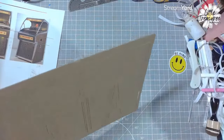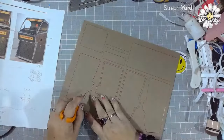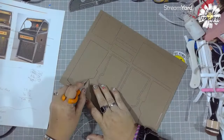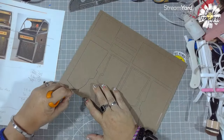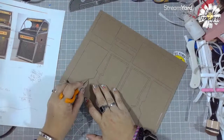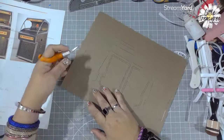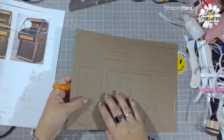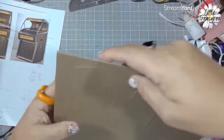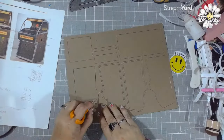The papers keep on going to the side there. Okay, this one right here. There's a few pieces that I forgot to cut, but they're just rectangles. So once I get to those, I'll just add them. Because I needed a piece to go down here. This piece right here needs to get cut.